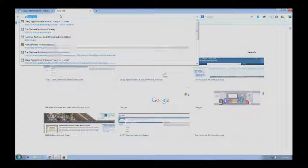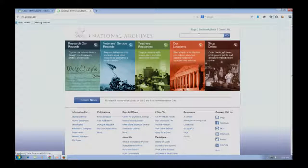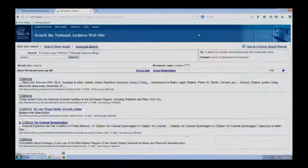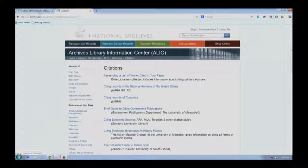Okay, that's a really good question, and a question that I actually get quite a bit. The National Archives doesn't endorse one specific citation format, because there's a bunch of different formats out there. But we do have a document, and I'm going to show you where to find this. If you go to archives.gov, we have a whole document on citation. I'm just going to type in citation. Right here, okay: Citing Records in the National Archives of the United States.